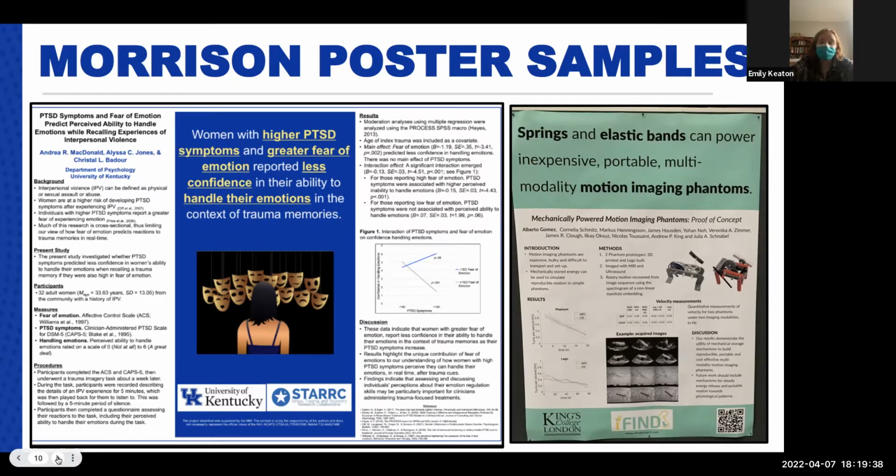Seeing another question, if we're currently working on a research project that is unfinished or does not have specific results yet, how can this look differently on a poster?